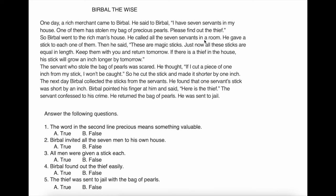Pearl is some kind of white, round, shiny object. Most of the time it is found in some sea creatures. And ladies, they put it on a string and then put it around their necks as an ornament. Süs eşyası olarak. So, Birbal went to the rich man's house.